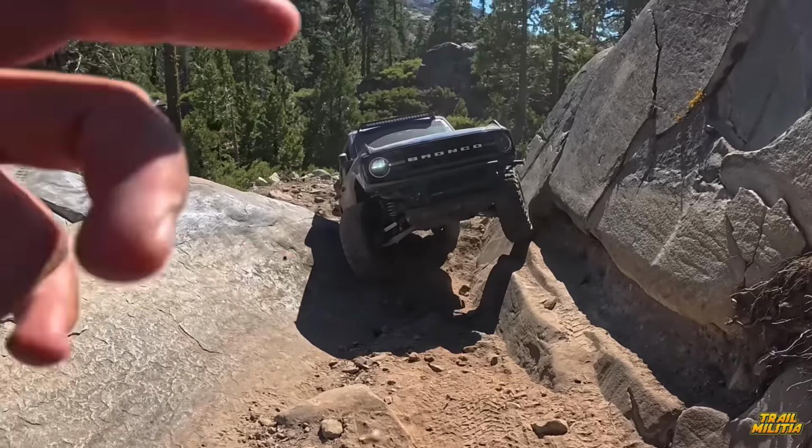Let's see if it climbs out. Keep coming. Driver, driver. Slowly. You're good, keep coming. More driver. Woo, baby. More driver. Good. It cracked it, but you're good.